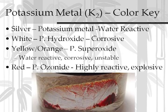The next stage from white is to become yellow, and it starts getting into orange. At this point, it's forming a superoxide. This is an unstable oxygen-to-oxygen double bond that, when it's broken, can release a lot of energy. At this point, it's still water reactive, it's still corrosive, but when you put the little piece in water, it may not just burst into flames, it may actually detonate. So you're getting sort of a chain reaction type of thing that builds up.